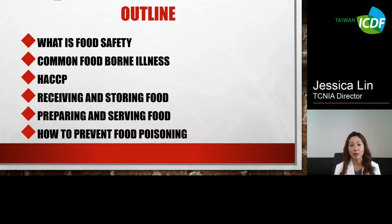And then we'll also cover what you do from receiving the food to storing the food away. And next, we'll get some hands-on experience on preparing and serving food. What are the things that you need to know while you're preparing your meals at home and while you're serving them at the dining table? And next, of course, we want to know how to prevent food poisoning because it's not just causing some discomfort. If it gets too serious, you can even end up in the hospital or facing death. So this is a quick outline of our course today, and we'll begin with a short quiz to know how much you guys already know.